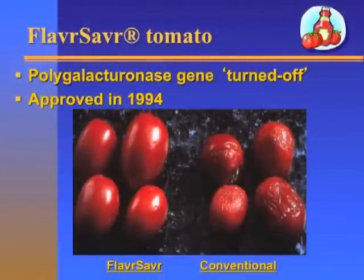Now, let me start with the Flavor Saver tomato. The scientists at Calgene were trying to figure out a way that we could allow tomatoes in the field to ripen, fully ripen, get nice color, nice aroma, nice flavor, without softening. Because if we let tomatoes in the field that we're going to machine harvest get fully ripe, when you machine harvest them, they're just going to turn into a tomato paste mixed in with the dirt. So right now, we wait till they're just starting to turn ripe, and we harvest them, and then we try to ripen them back in the processing plant.